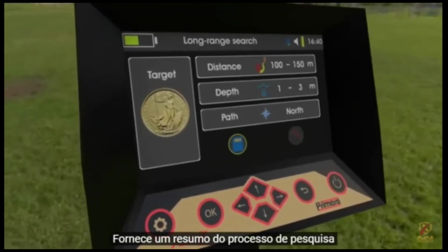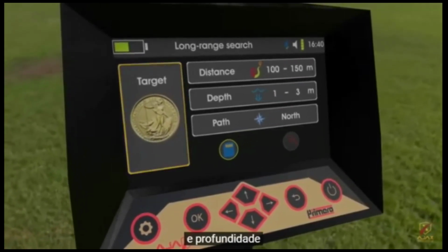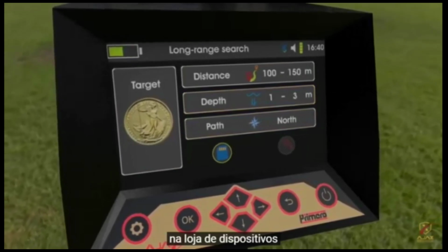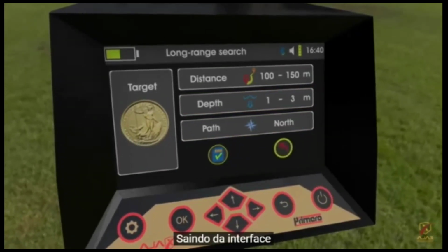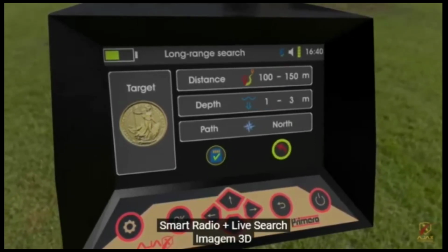Report offers a summary of the search process including the target type, distance, the followed path, and depth. The user can save this report in the device storage for later review or discard the report by exiting the interface and confirming the process.